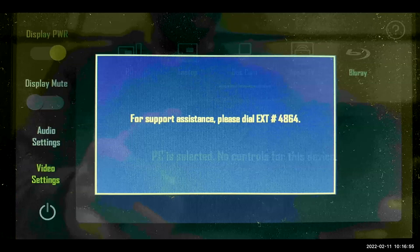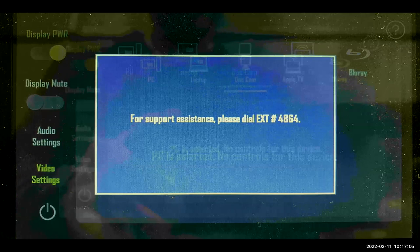If you press that button, you'll see the number to our help desk support, and they'll be able to get you in contact with somebody who will be able to come out and help you through whatever kind of issue you might be having with the cart itself.